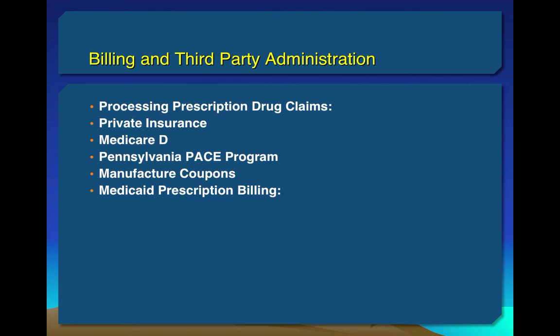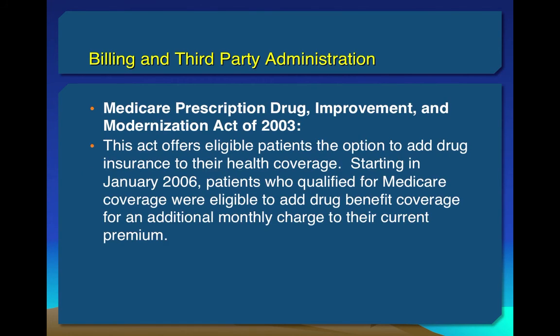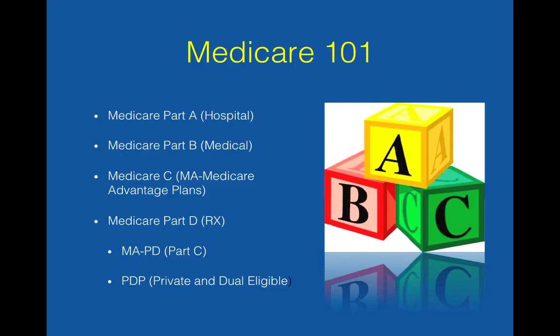No matter what, you'll still be processing them electronically. You'll still be using a PBM that'll be setting those rates. As I said before, in 2003, we passed the Medicare Prescription Drug Act, and in 2006 it was implemented. So, kind of give you an oversight of Medicare 101.